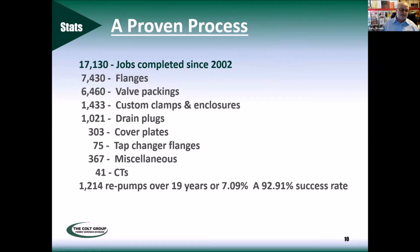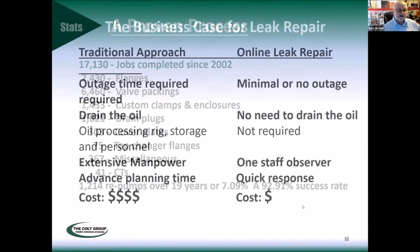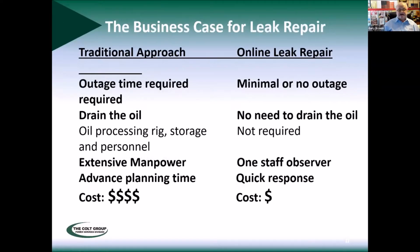And you can see the numbers are well over 17,000 jobs, and they're broken out into flanges, packings, custom clamps and enclosures, drain plugs, cover plates, tap changer flanges. Miscellaneous covers a lot of the weld leaks. I need to update that a little bit. And then CT boxes and CTs, we fix them by a repair technique we'll get into in a little bit. And here's our success rate on them. Some of them, if it's not under the 92%, we may have had to go back out and reshoot it, repump it.